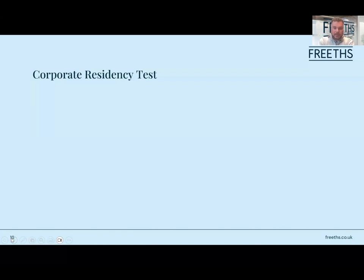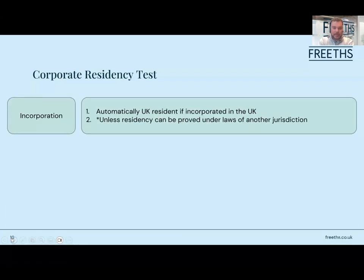So there are two main ways that a UK entity can be deemed UK tax resident. The first one is incorporation. So you're automatically UK resident if incorporated in the UK, unless the residency can be proved under the laws of another jurisdiction.